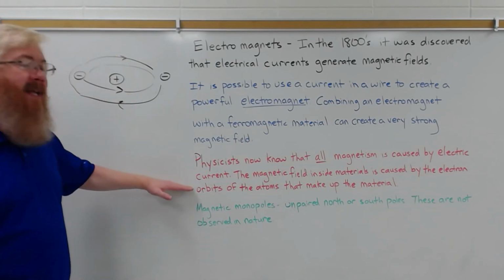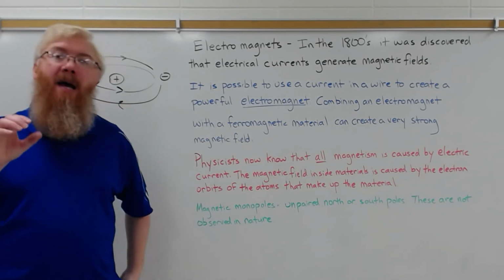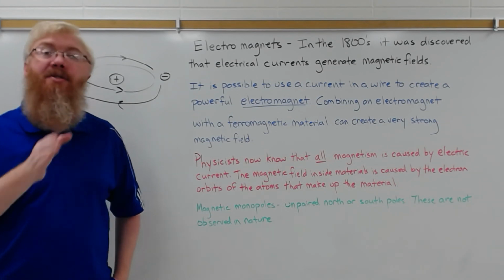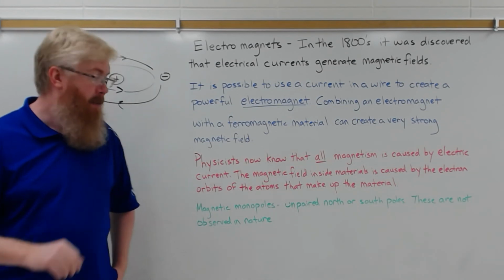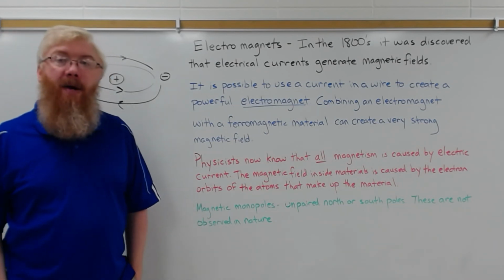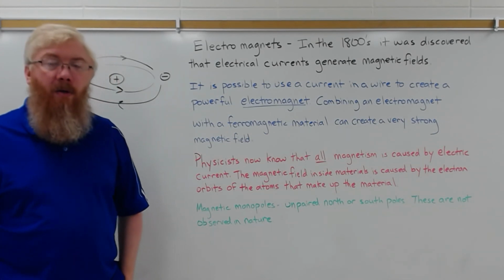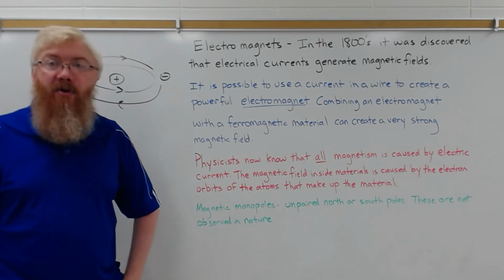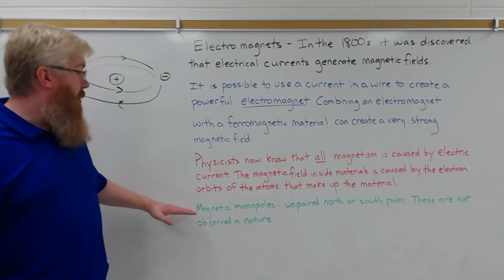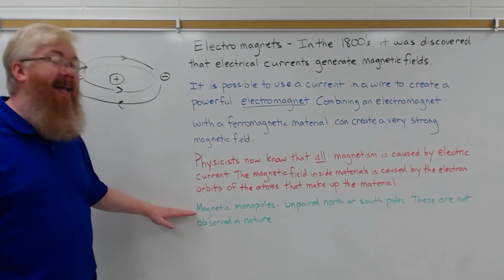So it's the electrons in orbit in the atoms and how those electrons are arranged in certain atoms that give certain atoms magnetic properties, and why other atoms don't have magnetic properties. Now, as a reminder, magnetic monopoles. Magnets have to have a north and a south pole. You cannot have just a north pole floating out there by itself. You cannot just have a south pole floating out there by itself. Those north poles on their own or south poles on their own are called magnetic monopoles.